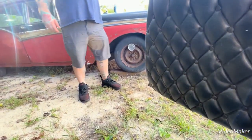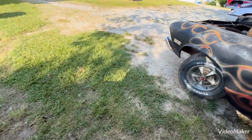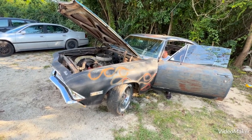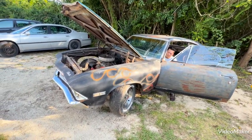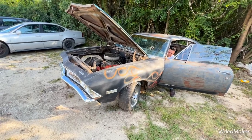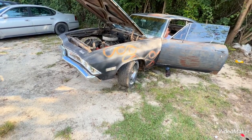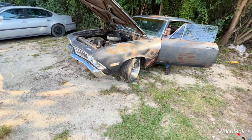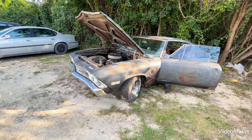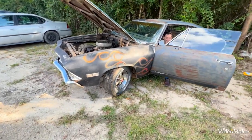From the point of view so we can see these flames. Yeah, do it. It's already recording. Just hold it down. Fire in the hole! All right. Whoa, whoa. Don't put your leg in there, you'll break your leg.